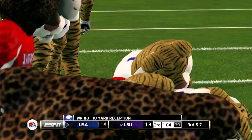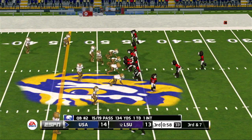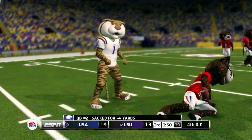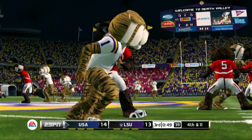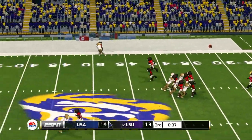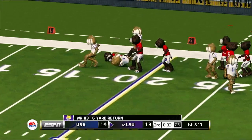And he's hit immediately. That's good for a gain of 10 yards. Third down. They can't hear a thing down there. Now he's flushed and they got him. Away and it's a booming punt. He's tackled at the 19.